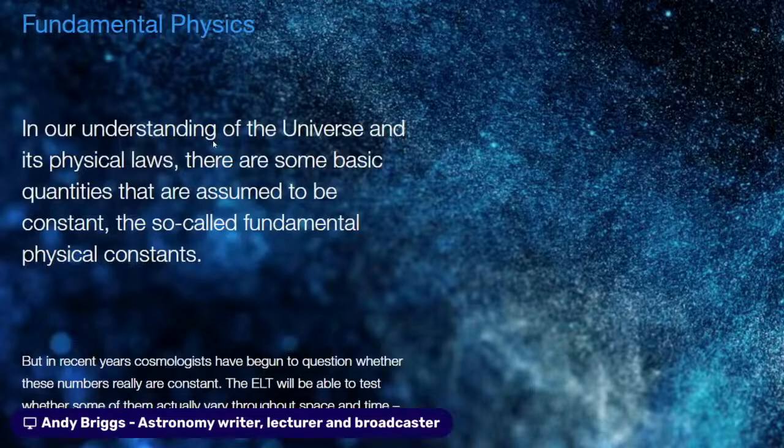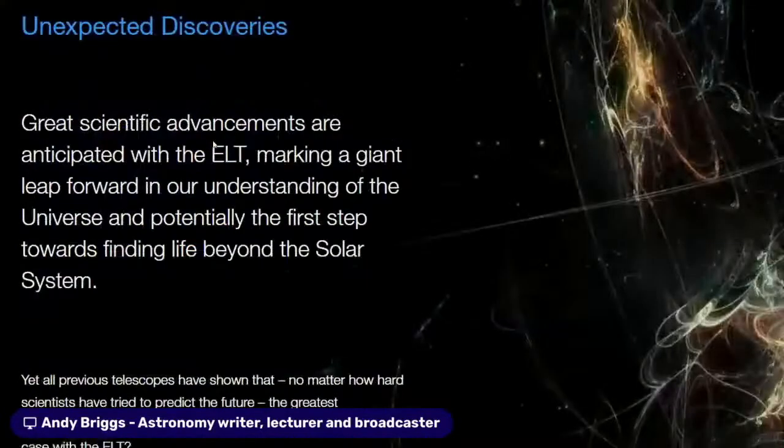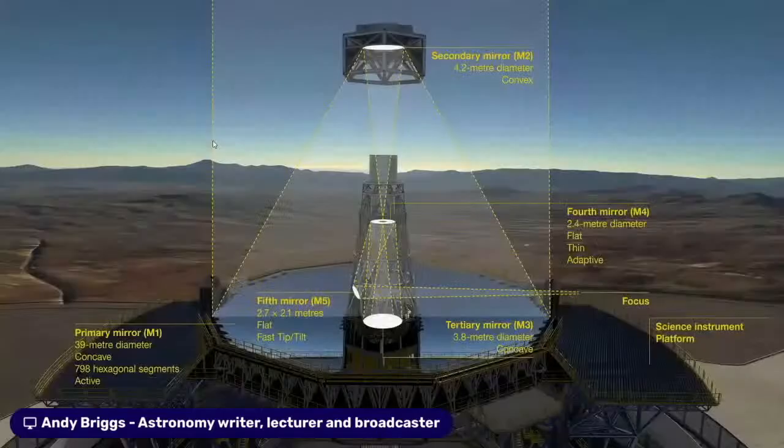So that's some pretty fundamental work that it's going to be doing on those. And of course, expect the unexpected, because there will undoubtedly be things that the ELT discovers that we had no idea were there at all. So that's a big science program ahead of the ELT. Let's look at the telescope itself in a little more detail.